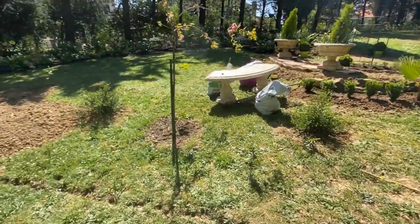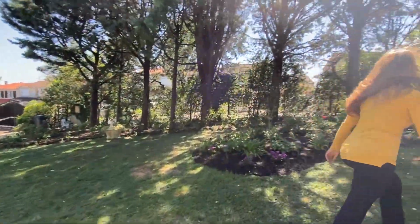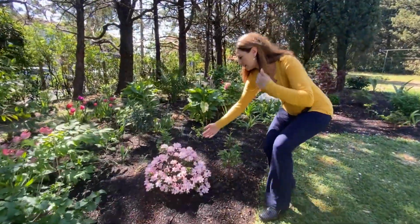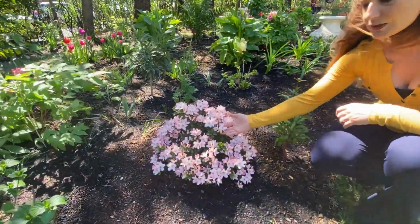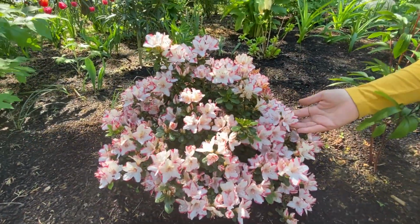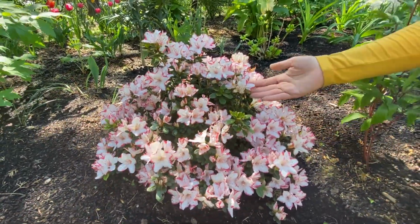I have a few more things. Oh, we have a few more things right here that I need to show you. First, there is an azalea. It's one of my absolute favorite. It's so beautiful. Look at this azalea, you guys. It's so gorgeous. Look at that. It has kind of a deep pink edges with the white.